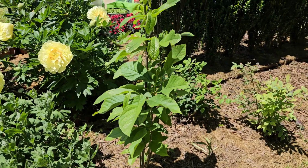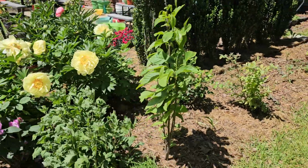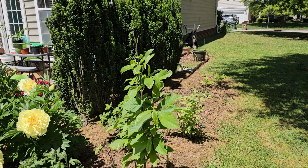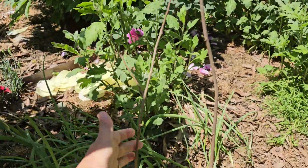They said that for the first couple of years pawpaw likes to be in the shade, and after that they like full sun. I can't dig it up and move it around, so it's just going to have to adapt, and it looks like it's adapting. I think it'll live.